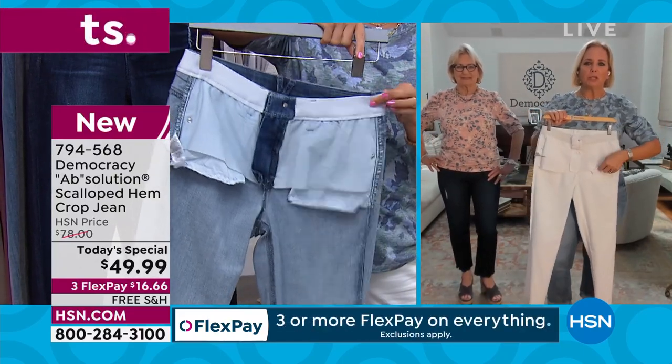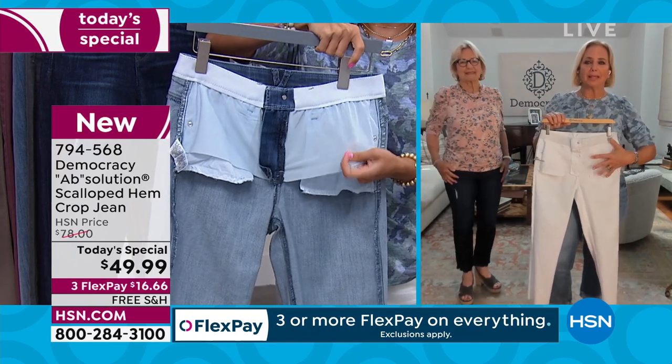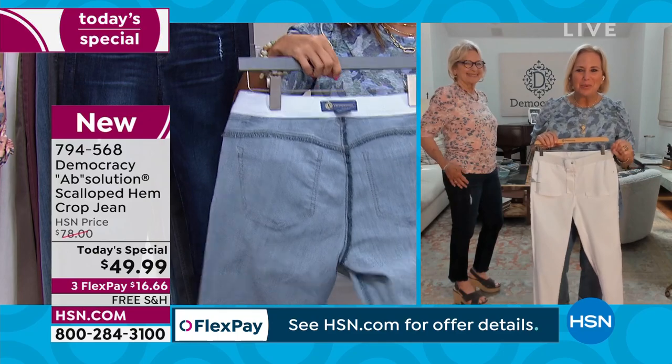Then you get these power mesh panels in the front, and what they do is they just smooth and flatten your belly. And this is all on the interior. Right, it's top secret. Only you know that it's there.